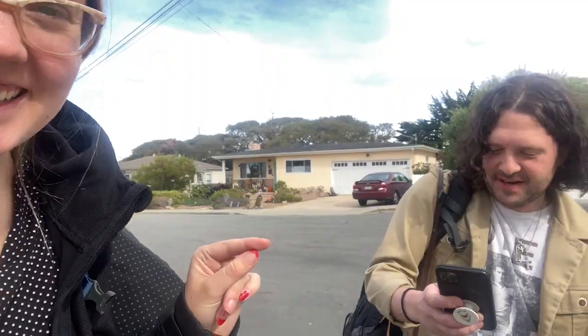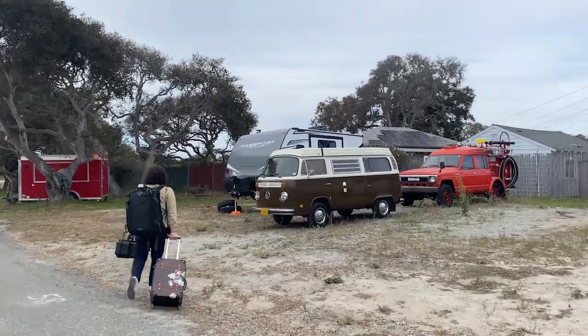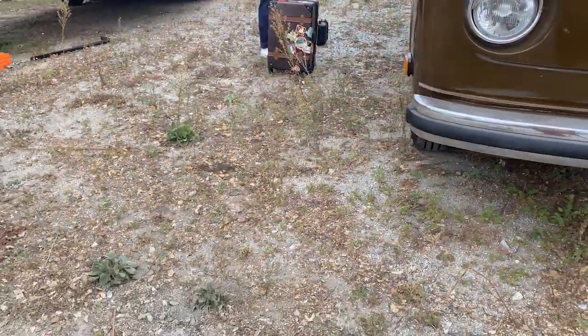Okay, so we made it to Monterey. Yes, we did. I'm trusting him that he knows where we're at. Getting really excited. It doesn't feel real. We're in the wrong spot. We got dumped by our Uber driver because he wasn't willing to drive down a gravel path, so we're having to carry all of our stuff to the car. There she is. Sorry, it's a little shaky.